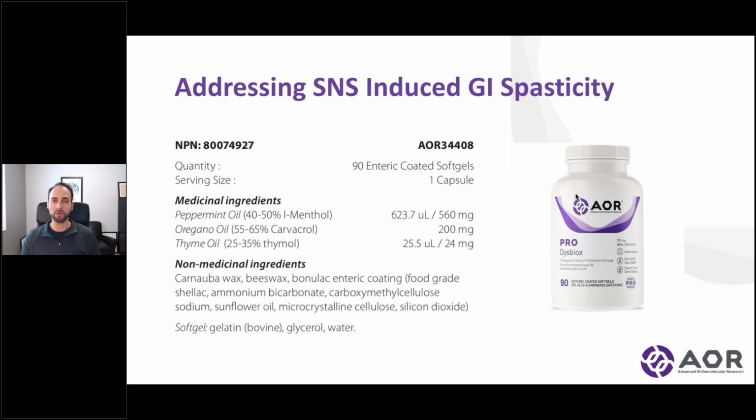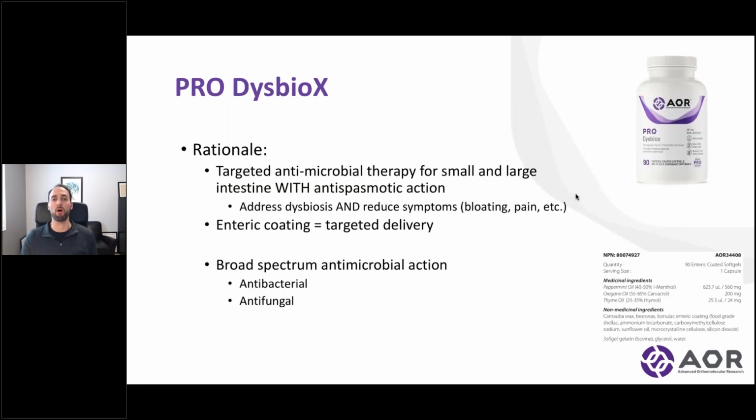On a practical level, there is also decreasing some of the negative effects of overactivity of the sympathetic nervous system. One of my favorite tools is something called Pro-GI Pro-Dysbiox. It's a part of our GI family of formulations in the Pro series, and this formulation really is focused on decreasing the spasticity of smooth muscle. It was designed to be a key part of SIBO protocols, dysbiosis and candida protocols, because of the oregano oil and thyme. But if you look, peppermint oil is actually the highest main ingredient. Peppermint is a really nice antispasmodic herb. It's traditionally used as a carminative, but when you use it as an essential oil, it can stop spasticity and the effect of that high sympathetic nervous system very, very quickly.